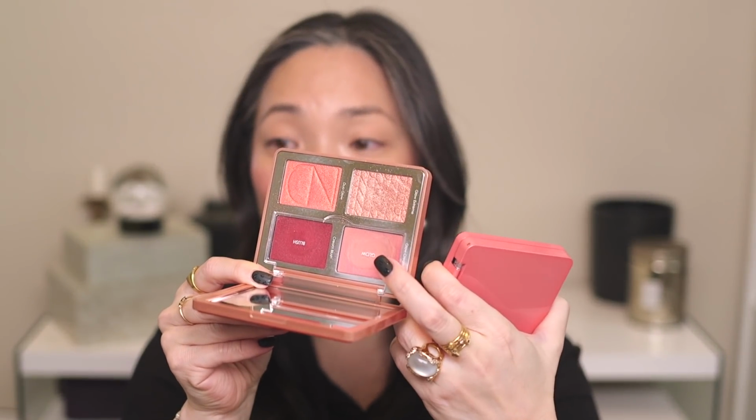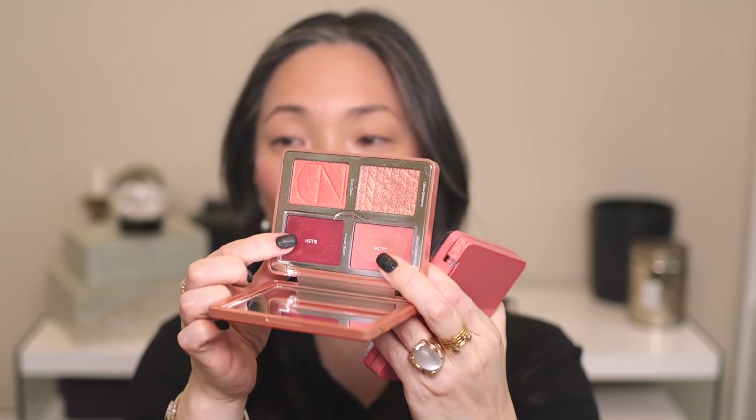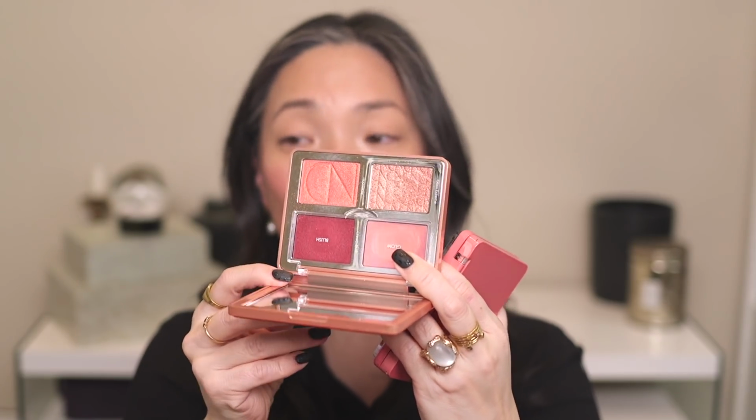So this glow cream base is definitely deeper than the glow cream base in the original palette. That is this one here. This one was definitely lighter. I think it was kind of to offset this cream blush, but in terms of comparing it, you know, base to base, I think this one is a little bit deeper.